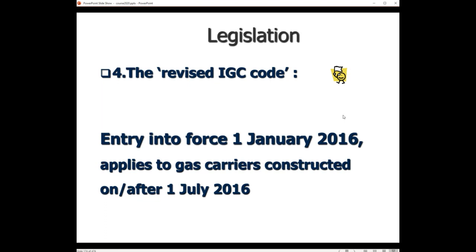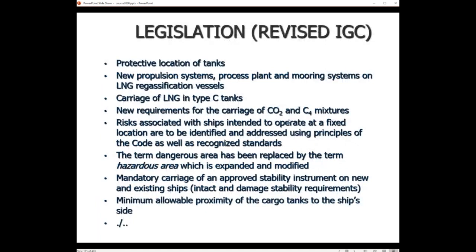All the new tanks developed by GTT are, of course, in accordance to the code, to the legislation, but they are more than that. They are far better than what legislation is requiring. So every 33 years, a new IGC code or a new gas code, too slow. But okay, we know that the IMO is not the fastest institute on earth.